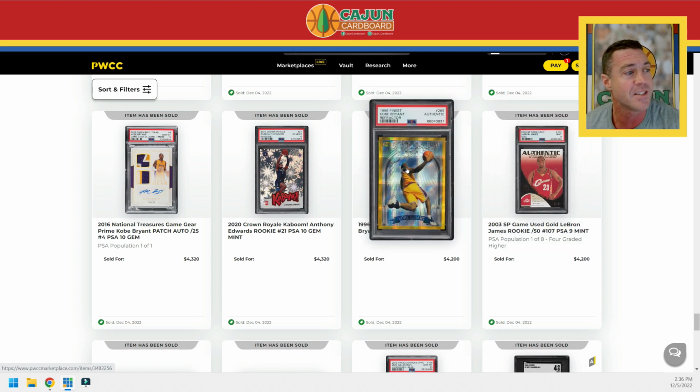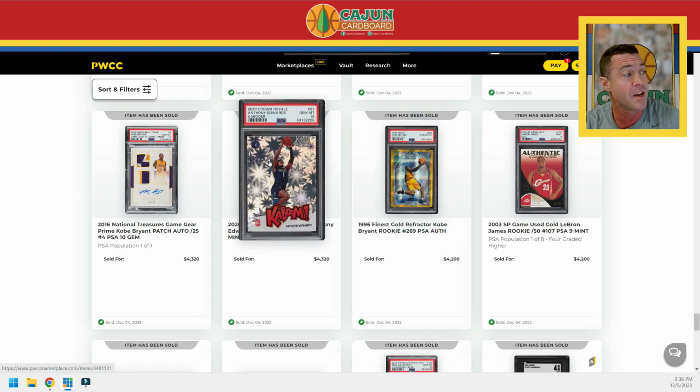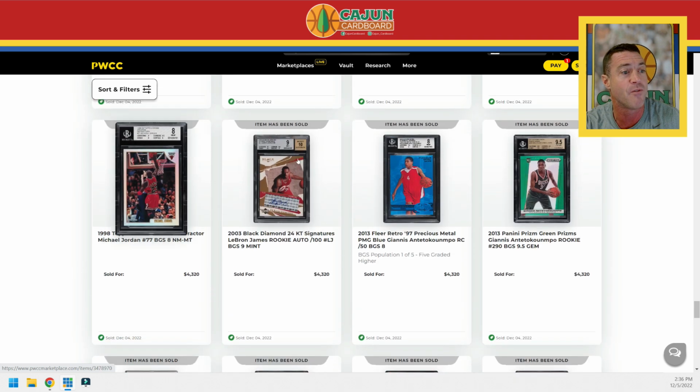This is that Kobe Finest refractor that a lot of people are high on. This is just slabbed Authentic by PSA, 4,200. A Kaboom rookie Anthony Edwards, PSA 10, 4320, and then a Kobe dual patch auto PSA 10. This is a prime parallel, so only serial number to 25, 4320 for that.